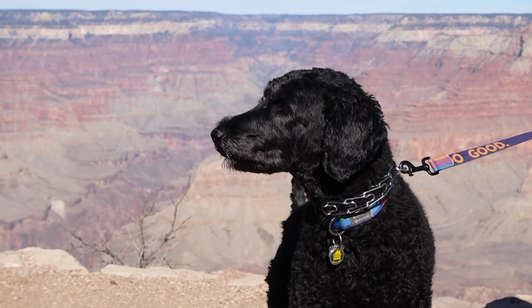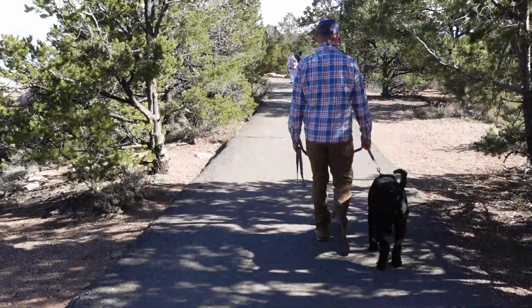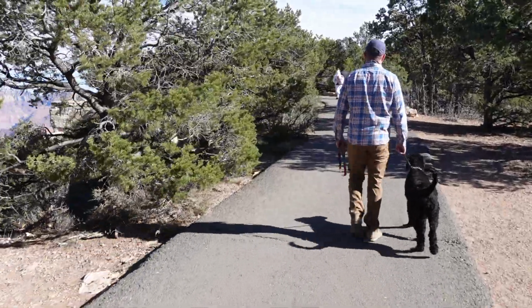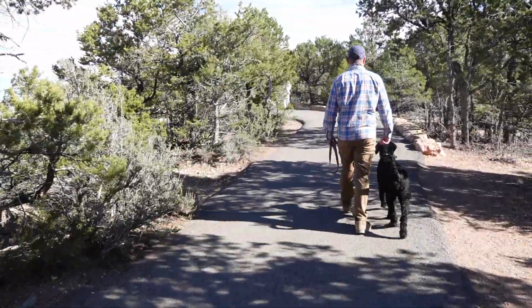Surprising number of dog-friendly trails here at the Grand Canyon, so really take advantage of them. Also, it's been super busy. One of my highest recommendations would be go for a hike. Go for a walk, because you'll start to get away from the crowds and everything. All the people will start to disperse and you'll really get to soak it all in.